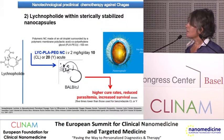This is another interesting approach where a natural product, lignophilite, was loaded within sterically stabilized nanocapsules made of a polymer.